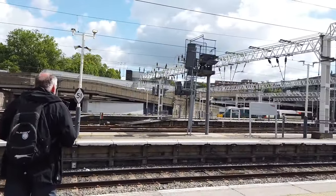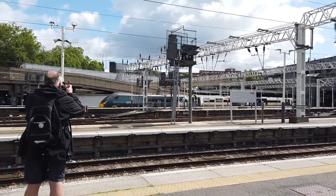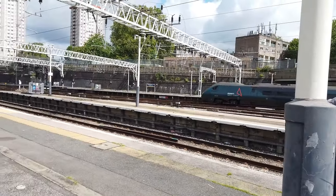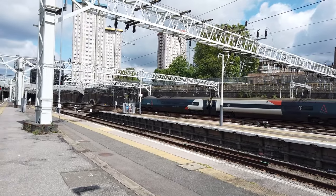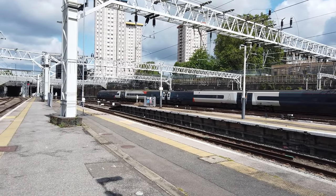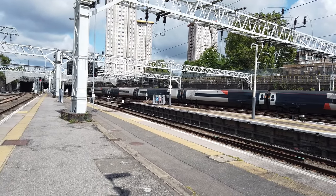Next stop for those will be Harrow and Wealdstone. An Avanti West Coast service is departing as well, this is 390049, which you saw arriving just a few minutes ago. This is departing on what I believe is the 1053 Avanti West Coast service bound for Manchester Piccadilly. This is one of the ones that stops at Milton Keynes along the way.